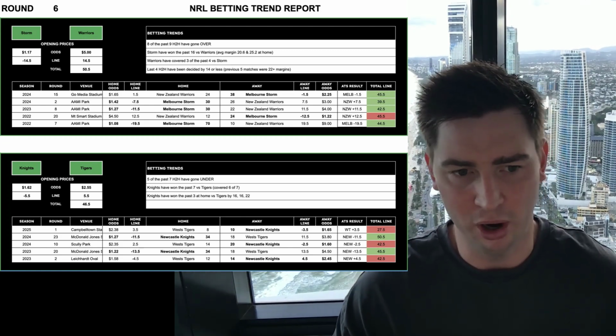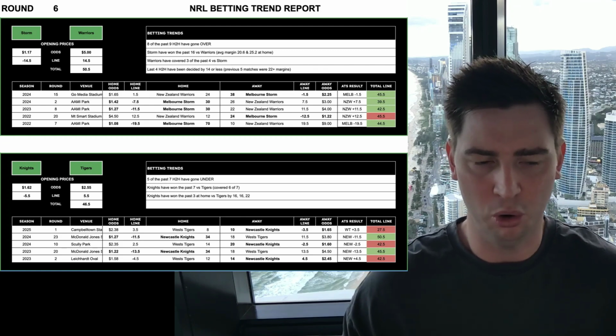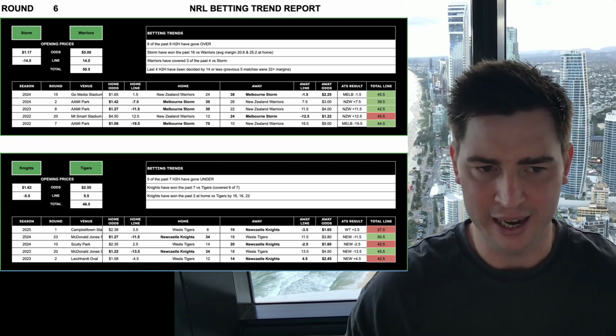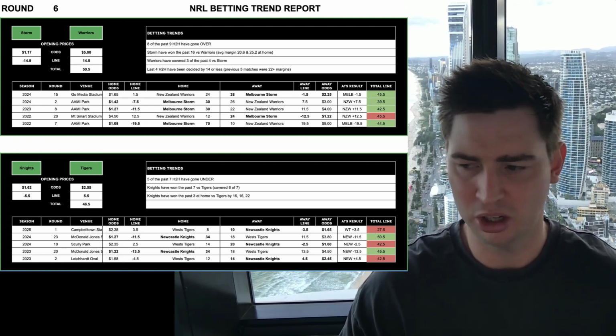To be honest, the more I look at this game, the more I think Tigers are a big chance of causing an upset here on the road in Newcastle. They went very close to beating them in round 1 and did lead 8-0 at halftime as well. So I think there's plenty of value here with the Tigers to close out the round.